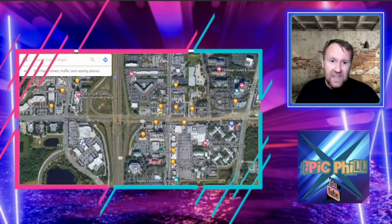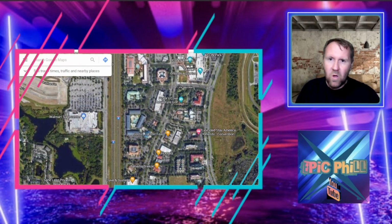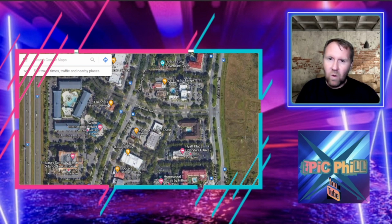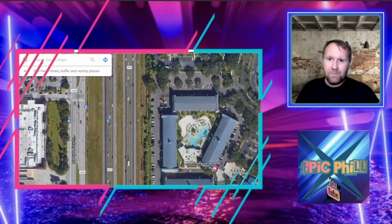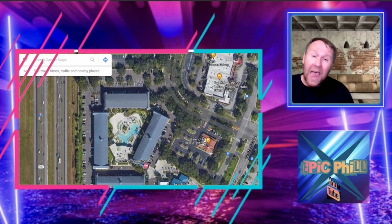So as you can see, there is a lot around this hotel, which I think is quite impressive in my opinion. So yeah, there's a quick look on Google Maps. As you can see, this is a great, and I mean great, place to stay. And I would recommend it for anybody who wants to be in the vicinity of International Drive. There's so much to go out and eat and drink. There's places to buy food and even clothes.